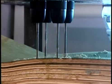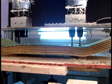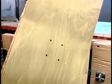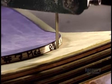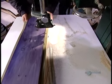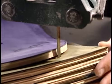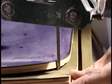Now they drill 2 sets of holes through the block. These are for mounting the front and back trucks, the pivoting metal axles that enable the skateboard to turn. Now it's time to give the rectangular block a skateboard contour. They select a template in the general shape of the model they're making. It has pins underneath that fit snugly in the truck holes they just drilled.